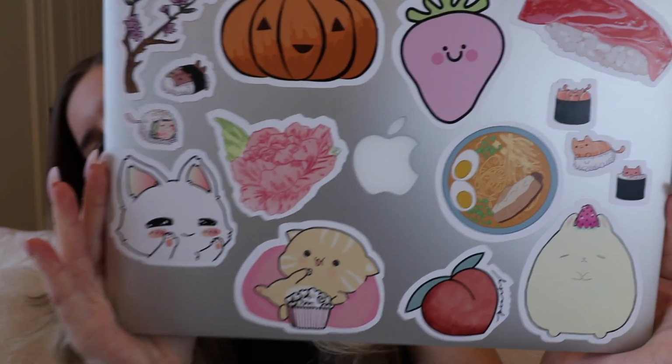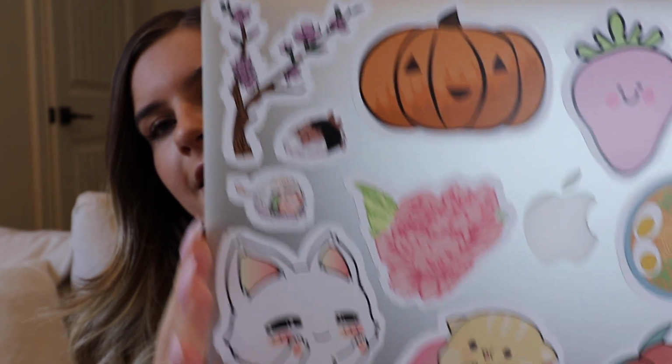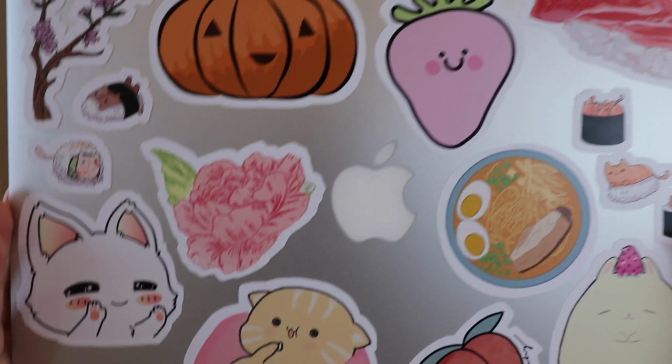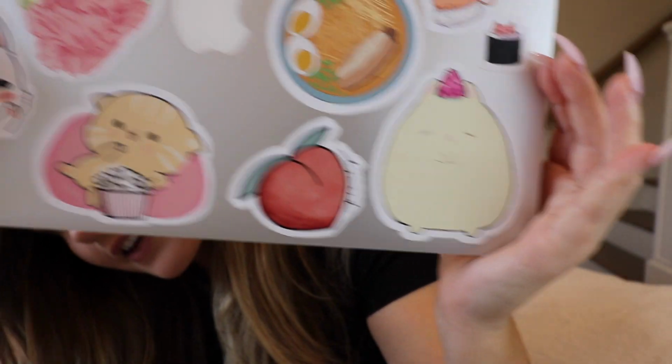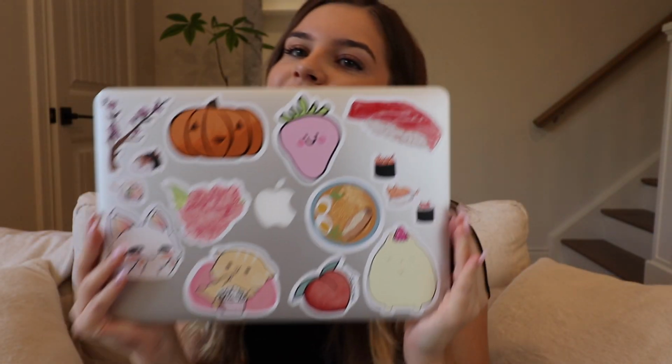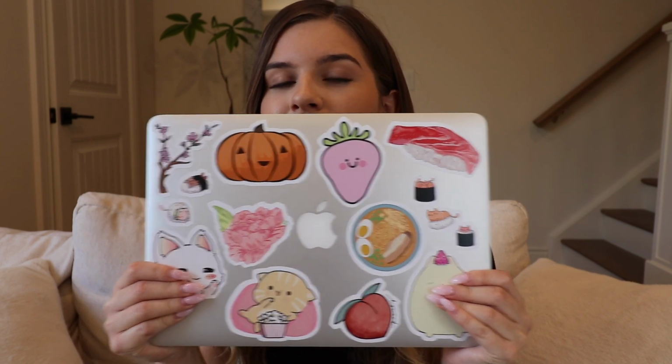I love it so much. It definitely still needs a couple of stickers here and there, like some smaller ones that will fit in between the cracks to kind of tie it all together. But I think it turned out so cute, and yeah, unfortunately I didn't have room for all of these stickers on here. I wanted to get some more of them, but yeah, it just didn't work. I might put some like on the bottom here. I don't know how I feel about that, but I'm loving how this turned out.